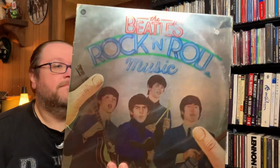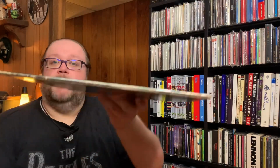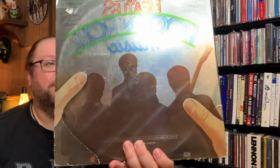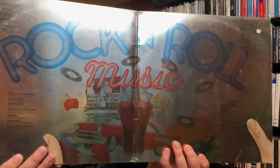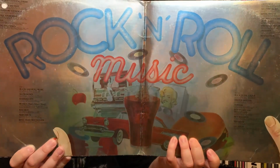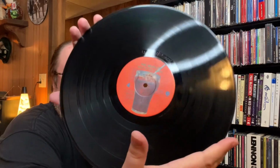So the next one, again, I think I got this one also at that same place in Fargo. Showed this already in one of my earlier videos, but we'll show it again. Maybe somebody didn't see that video, so. And this is a recent find, of course, but the Beatles Rock and Roll Music. And with the strangest album cover and gatefold and everything, how any of this is related to the Beatles, I have not a clue. And this one's one of those where you got side 1 and then side 4. Of course, it being a double disc.